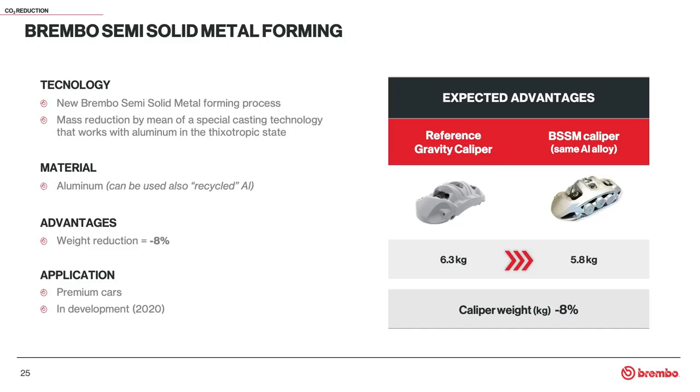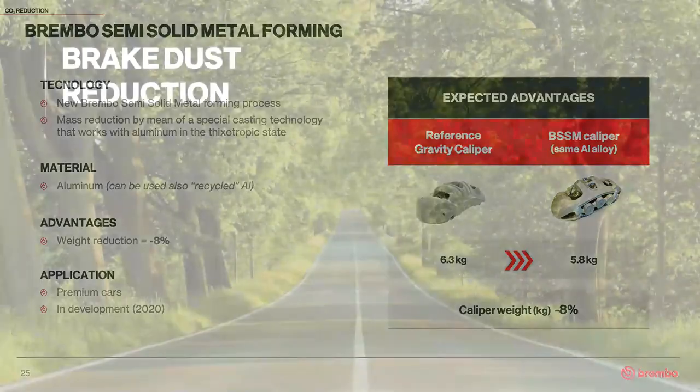Brembo is working on this new technology with primary aluminum so as to be able to produce lighter calipers while retaining the same mechanical strength. The weight saving that can be achieved with calipers made using this process is approximately 8%.